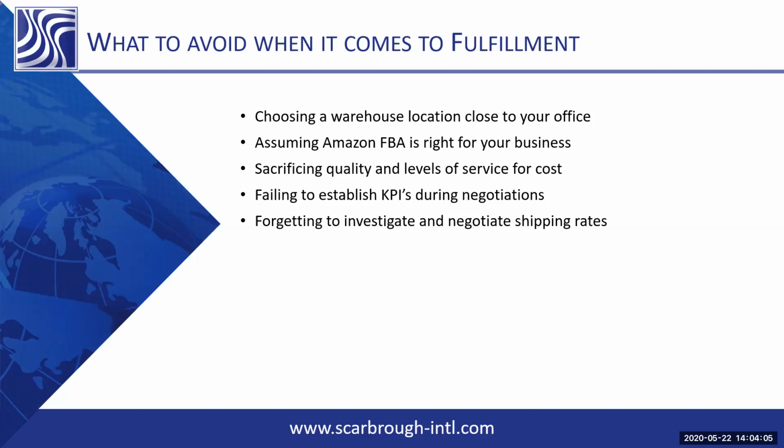The next one is sacrificing quality and levels of service for costs. What that means is not all 3PLs are created equal, right? A lot of times certain 3PLs will give you a very, very low cost point, and choosing someone strictly based on cost shouldn't be something that you do. In all cases, do your due diligence, investigate why it's so cheap. Is the service offering that they're giving you the same as your expectations? Is it the same as these other channels that you've investigated?